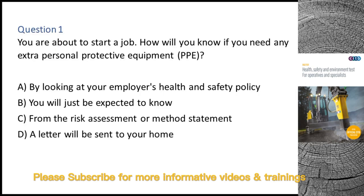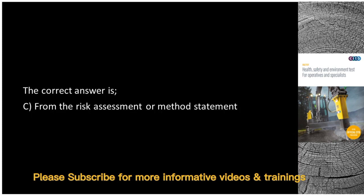Question 1. You are about to start a job. How will you know if you need any extra personal protective equipment, PPE? A. By looking at your employer's health and safety policy. B. You will just be expected to know. C. From the risk assessment or method statement. D. A letter will be sent to your home. The correct answer is C. From the risk assessment or method statement.